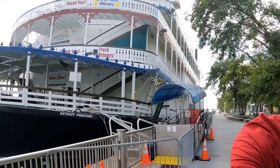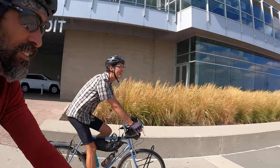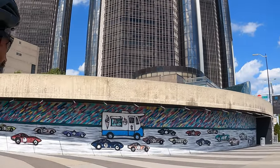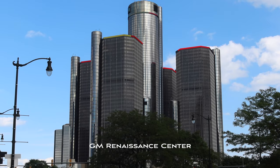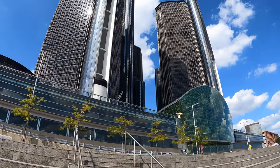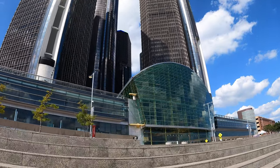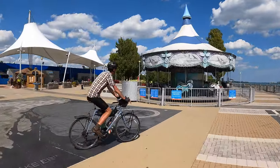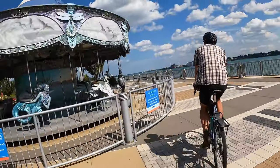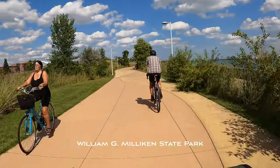We ride past the 222-foot Detroit Princess and along the General Motors global headquarters called the Renaissance Center, with its impressive group of 7 connected skyscrapers. As soon as we get to the William Milliken State Park, Steve and I find a bench where he shares with me his experience riding west through Michigan and its Upper Peninsula before saying goodbye.